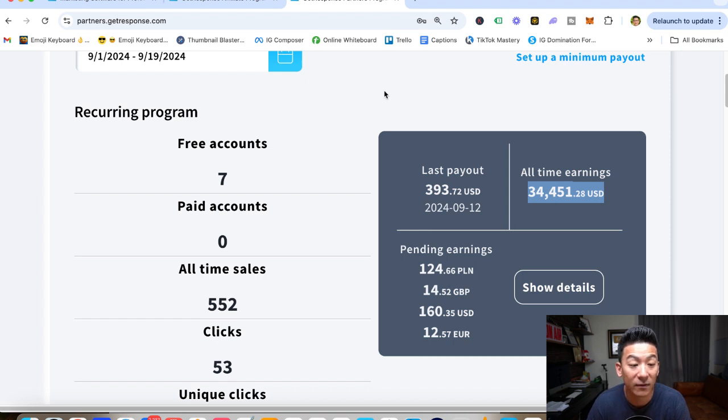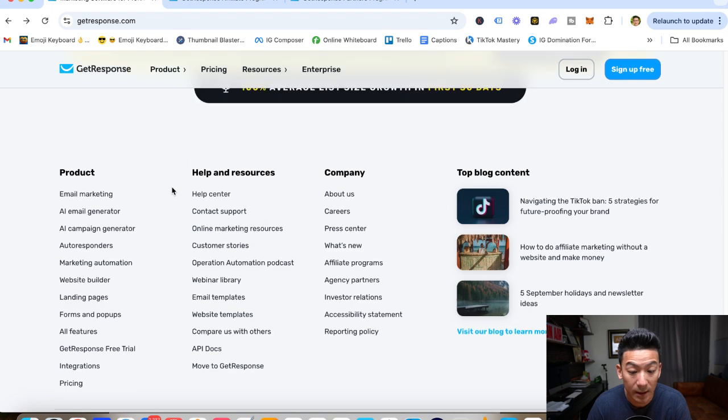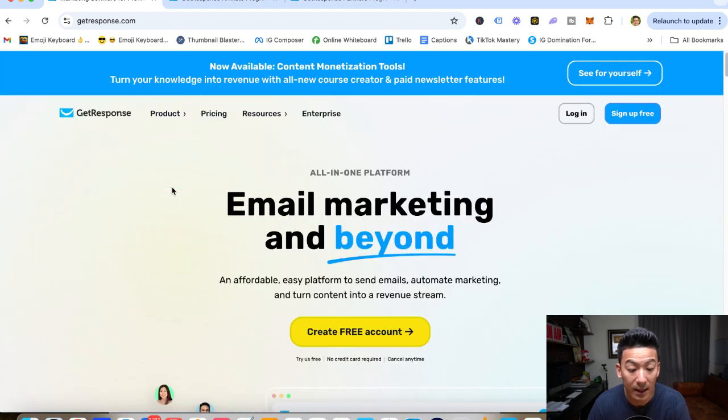So I think that Getresponse is really cool. It's a very good piece of software. They continue to innovate, and they continue to do well. And I think that it's definitely something that you should be promoting if you're checking it out.